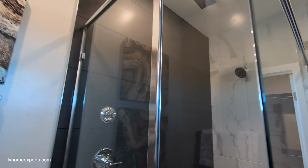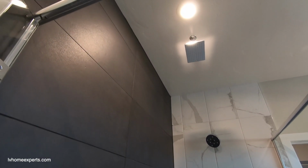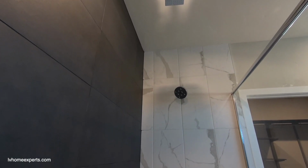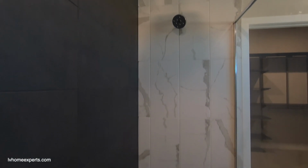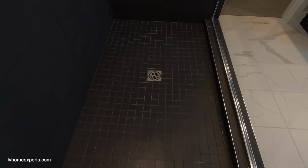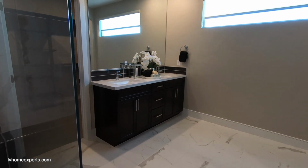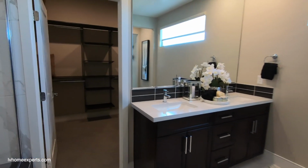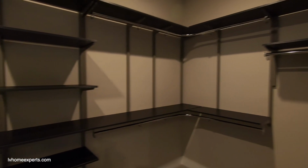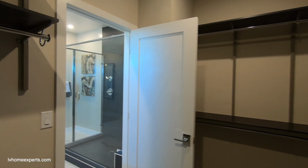Let's take a look here. Ooh, those grout lines didn't even finish all the way through. That's the thing about black grout. You better make sure things are straight and on point. And when you start doing black tile, you better have soft water. That's for sure. Closet, decent. Single panel door, that's definitely an upgrade.